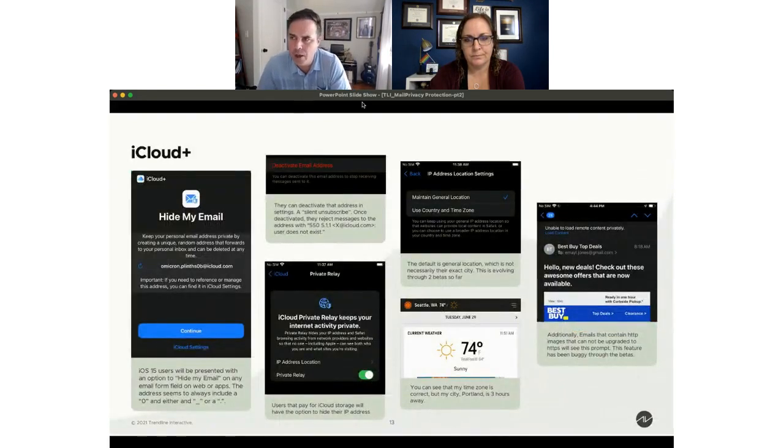Now, another component of this is iCloud Plus. So we've got Mail Privacy Protection, and we also have iCloud Plus. iCloud Plus is a new offering. It is opted in if you pay any money for storage with iCloud. For my family, we have a $10 a month plan for like 2 terabytes across our family plan. So anybody who is paying for this gets these new options.